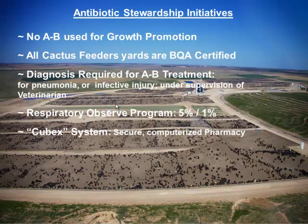Again, think of a secure, computerized pharmacy in a feed yard. All of our treated animals at the hospital level are individually identified and tracked. So they would receive an individual identification number through the use of two ear tags. They would then be entered into our computer where we would track not only the diagnosis, the treatment protocol, the dosage, we would also track the withdrawal times on the individual animals.